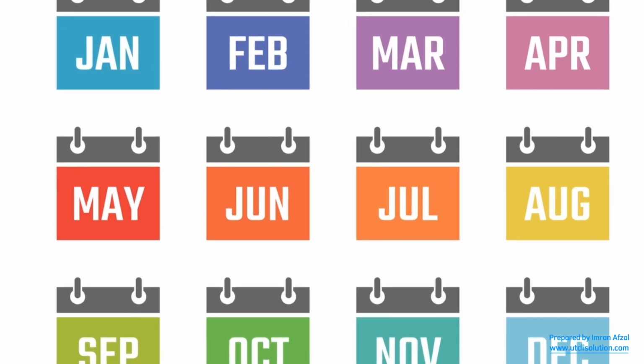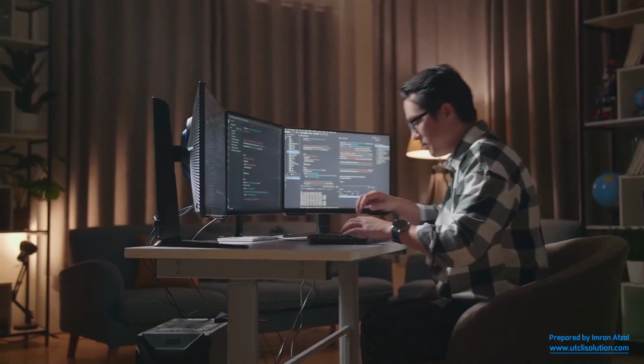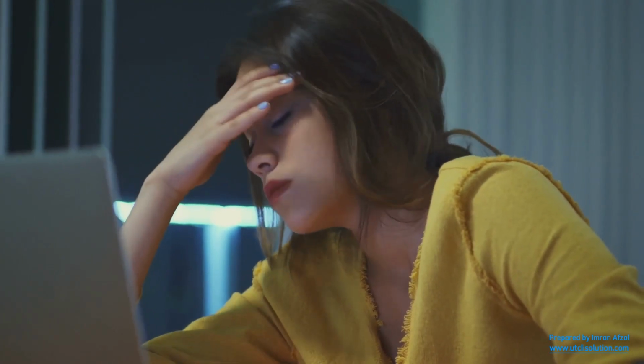If you follow this roadmap, dedicating just 3-5 hours a day, you can be job ready in 12 months. Everyone learns at their own pace, so you don't need to worry if you are taking a little longer.